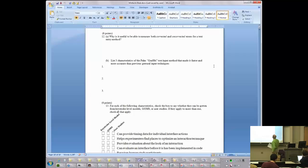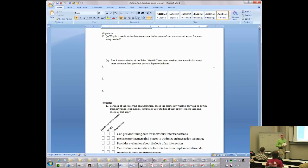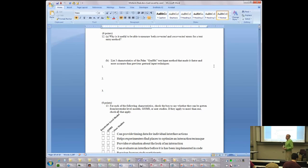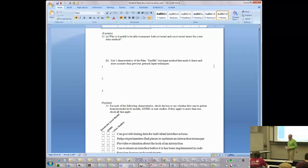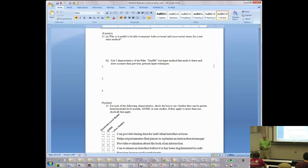why is it useful to measure both corrected and uncorrected errors in text entry? So remember that corrected errors are the ones that people fix. And in homework 4, we didn't really have any way of testing the corrected errors except for having you look for them by hand, unfortunately. And the reason to look for those is to try and make sure that you know what's going on. When people are correcting a lot, you can't really tell which characters are particularly hard to enter or which characters people fix a lot if they correct the errors. Most people correct almost all of the errors. So often the uncorrected errors are a very small percent, and the corrected errors can be quite high. Anybody have any other answers for uncorrected versus corrected? That's pretty much the main point.